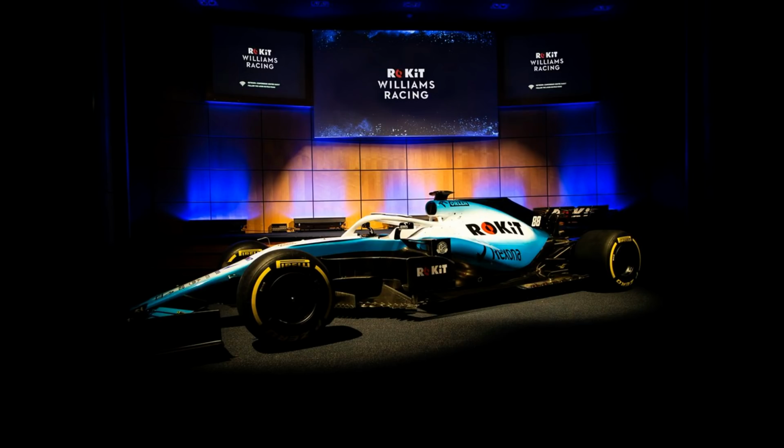I'm not going to lie though, don't get me wrong, the color of the blue and the white is really nice. I just don't quite like the way that it's integrated onto the car. I mean, the colors are nice, they're just in the wrong places in my opinion with this Williams car. But overall, this is the new car. It's completely different, so that's something.